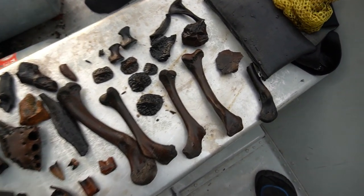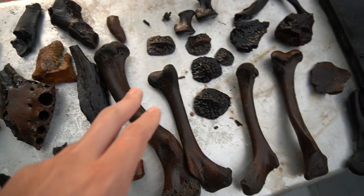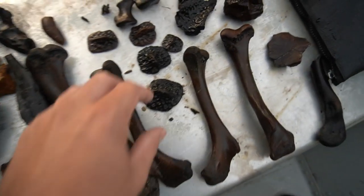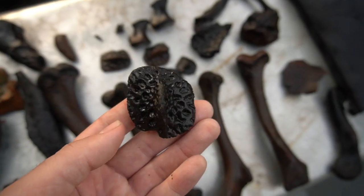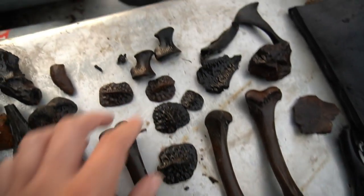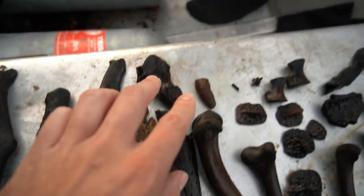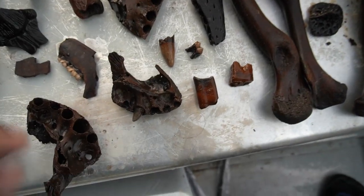It is insane. So starting over here with some of Chris's stuff, he got three alligator humerus bones and a nice alligator femur from a big gator. These are alligator osteoderms or scutes. So this is the bony armor under the skin on the back. Really cool stuff. Some various alligator bones over here. Alligator jaw sections, deer antler section there. Some of Chris's nicer stuff.